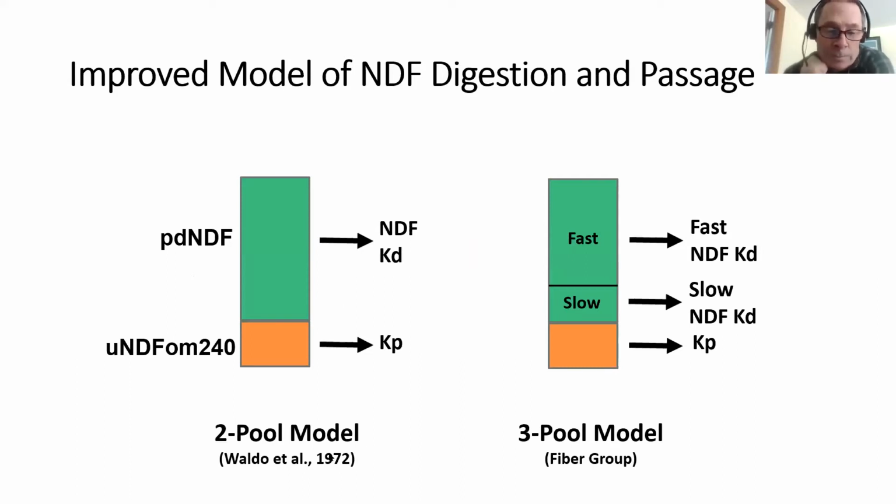Originally, years ago, we understood that if this is a forage particle, there's basically two fractions. There's an indigestible fraction and a potentially digestible fraction. And nowadays, we measure the indigestible fiber through what we call NDF 240. And what this says is undigested NDF corrected for ash, corrected for organic matter at 240 hours of digestion, 10 days. If it's not broken down in 10 days, the only way out of the cow is through passage, Kp being the rate of passage.